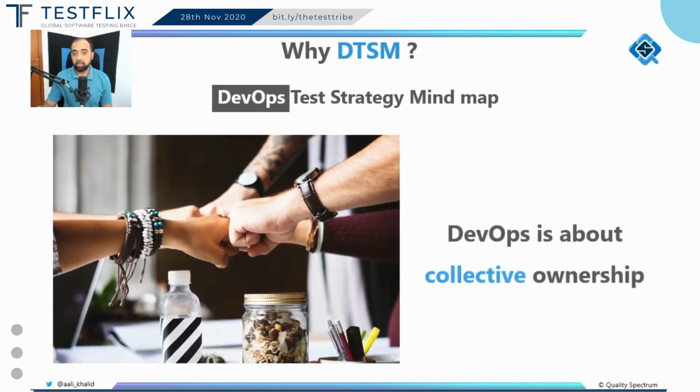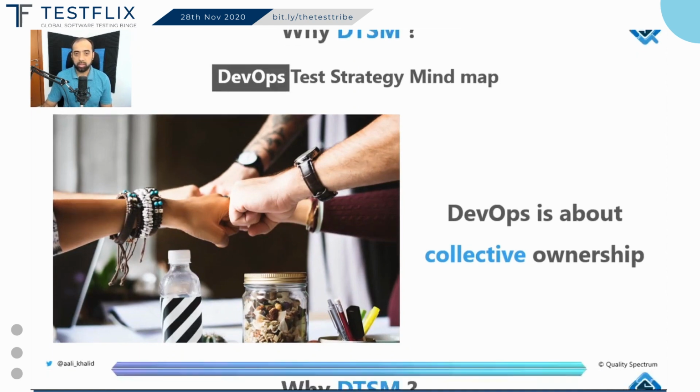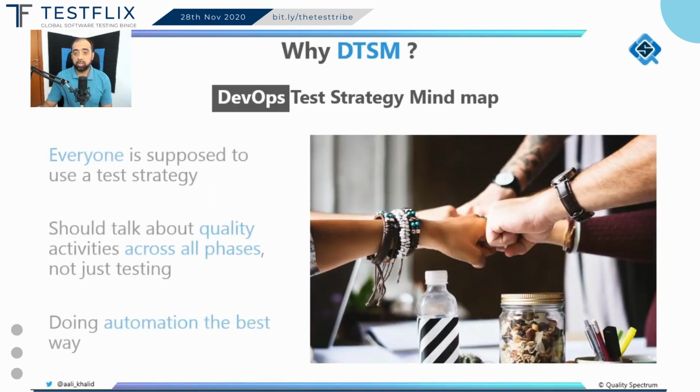So DevOps is about collective ownership, and I think that's one of the biggest things. When we develop these strategies, this should be something which everyone is supposed to be involved in. And quality is not just the testing phase, it is something that spreads across the entire SDLC.